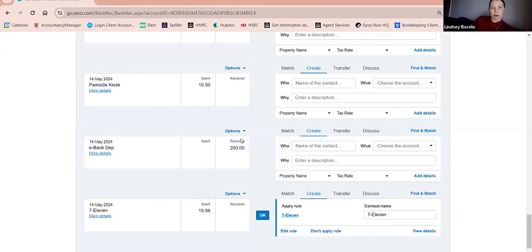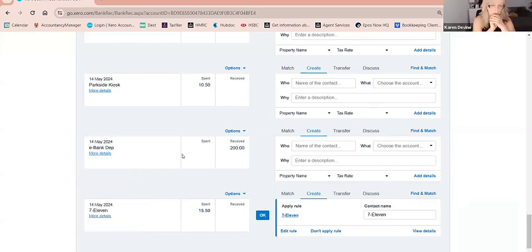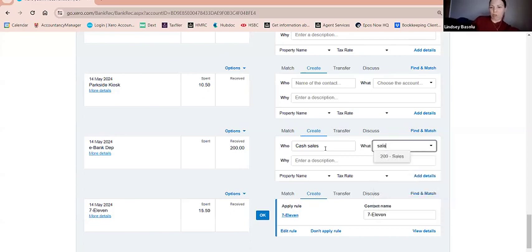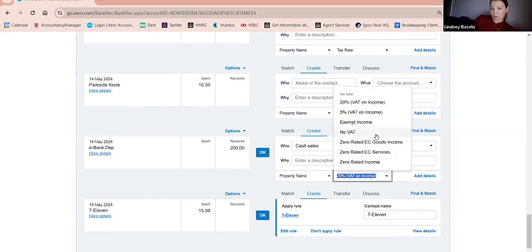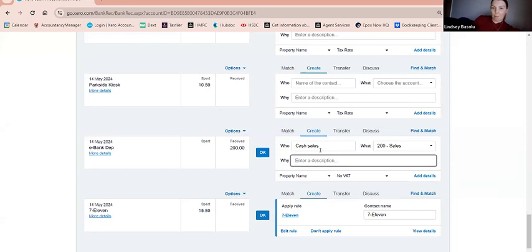So if you look at this £200 received, it's just a bank deposit. Somebody's paid £200 in. We don't know who it is. We don't know what it's for. You might know what it's for, but it doesn't particularly matter if you've not got a name. You could just say cash sales, and you're going straight into sales. If it's a VATable business, you put your VAT code. If not, you're going to have no VAT. You can also change your tracking code if you need to. If you want to put somebody's name in there, you can. But effectively, the main thing you need to get here is that sales code. So that £200 goes into sales.